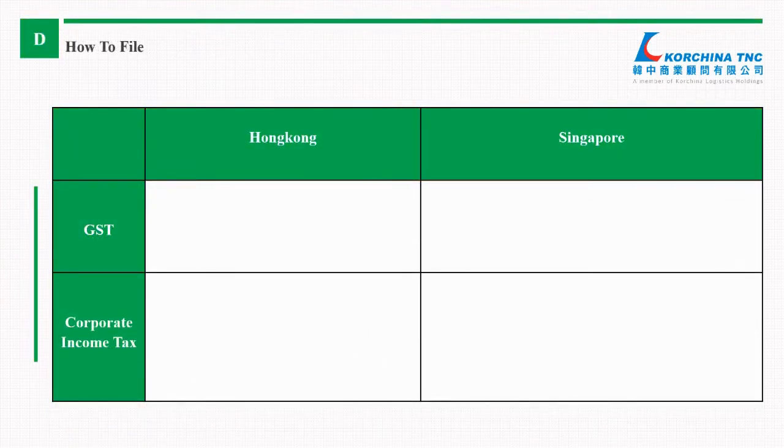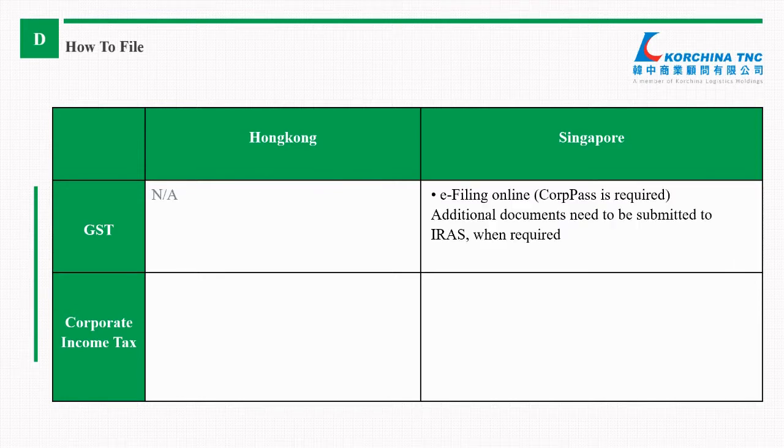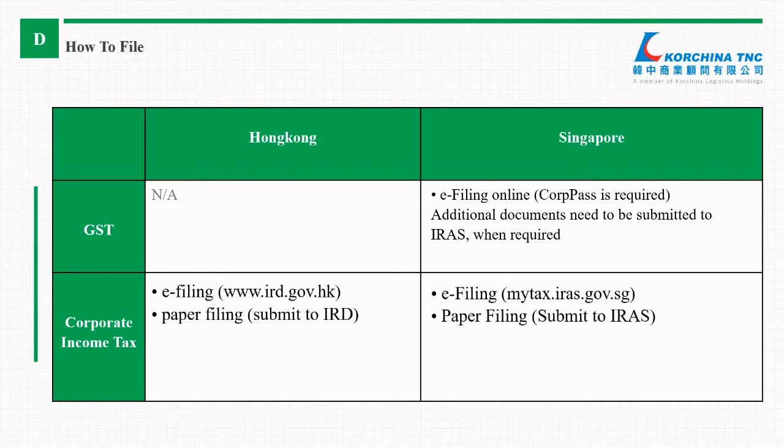Hong Kong GST not applicable. Singapore GST e-filing online. A CorpPass is required. Additional documents need to be submitted to IRAS when required. Hong Kong corporate income tax e-filing at www.ird.gov.hk; paper filing submitted to IRD. Singapore corporate income tax e-filing at mytax.iras.gov.sg; paper filing submitted to IRAS.